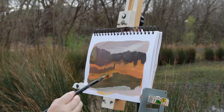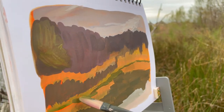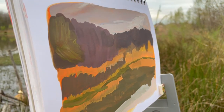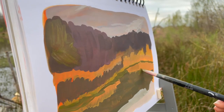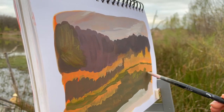Now I'm going back in and starting to add some detail. I'm going with where the water line actually is, where the grass is, or reeds, whatever that is. I'm just clarifying that line up a bit. And I saw some trees on the right side of the pond that I was going to put on my painting.